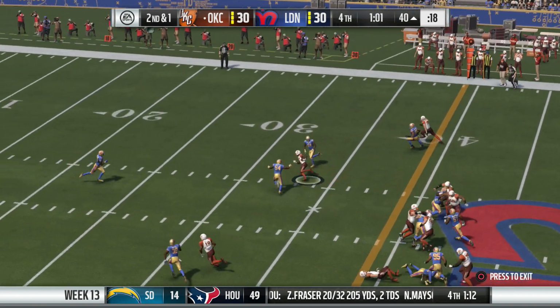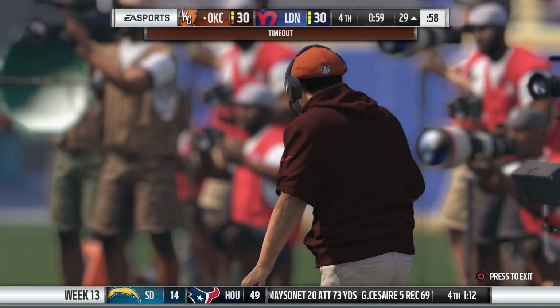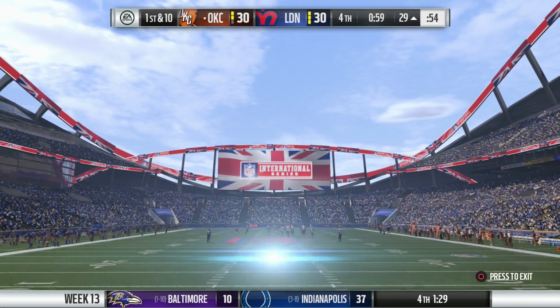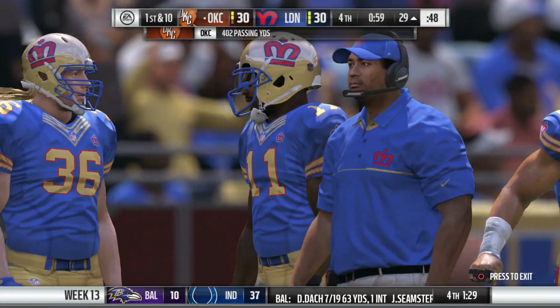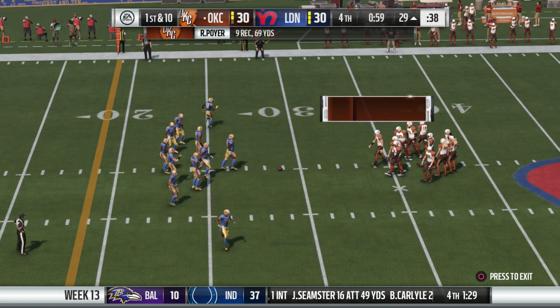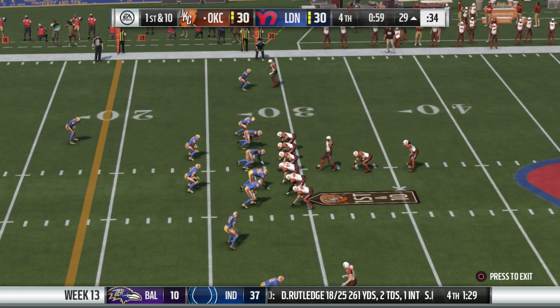Back to throw again. Throwing the slant pattern here, complete. And he's going to get this inside the 30. Now hold everything here. We're going to get a timeout by the offense. It's just their first. They've got 2 more to use here in the final stages. And as the 4th quarter winds down here, we're all even. And no one wants this game to extend. They want to go ahead and win it right now.